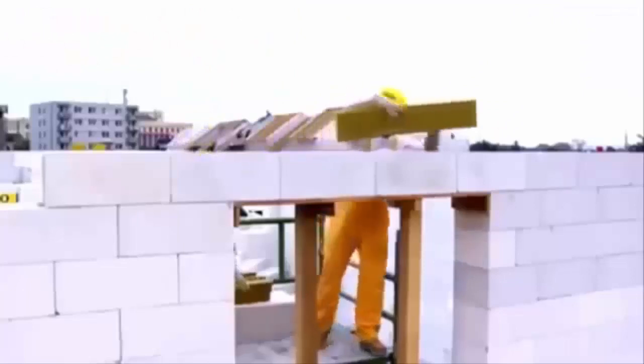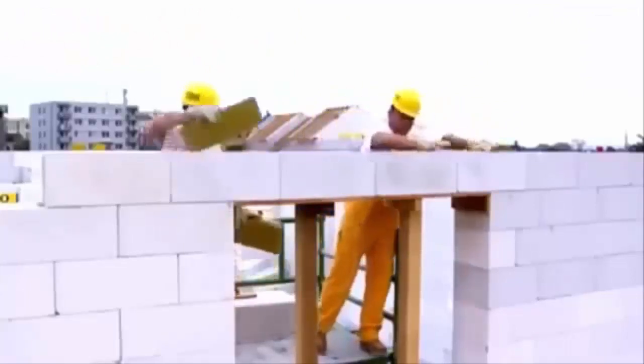Put core reinforcement, thermal insulation and concrete into the profiles. Again, the lintels are not load-bearing until the concrete is set.